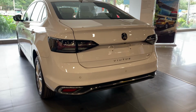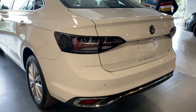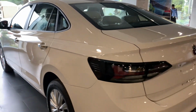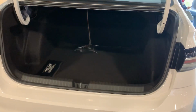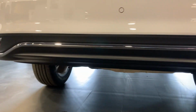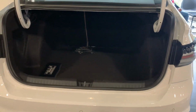Moving on to the rear section, you will see that this car looks very sporty because of all the black elements that you see on the tail lamps as well as on the bumpers. Stay tuned, I'll get this rear section illuminated in a few minutes. Now, since it shares its underpinnings with its sister Slavia, this also gets a 521 liter boot space, which is really good. It also gets parking sensors. There you see the single tap exhaust, which means this is a 1 liter TSI.